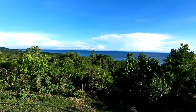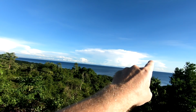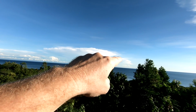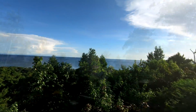But there's a really cool view up here. We just left Lugnasan Falls, and there's a beautiful view. I don't know if you can see it in the video, but you can see all of Mindanao, the northwest part of Mindanao, Dapitan. Actually, that's just the tip. It's one of the peninsulas, because you can see more of Mindanao way over there. And you can see some of the coast of Siquijor going off in both directions.